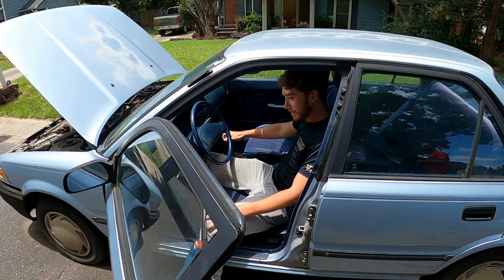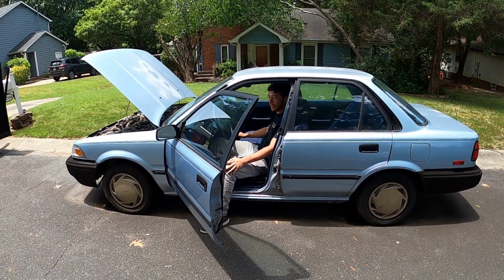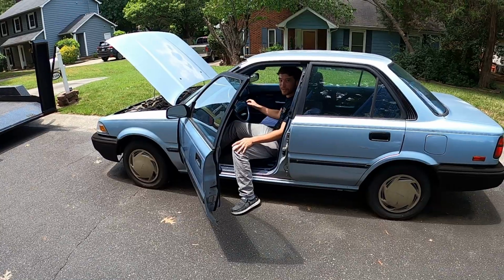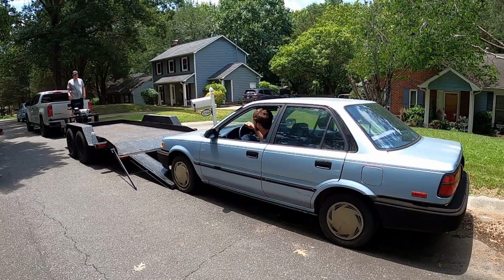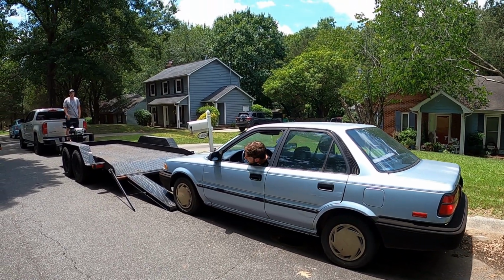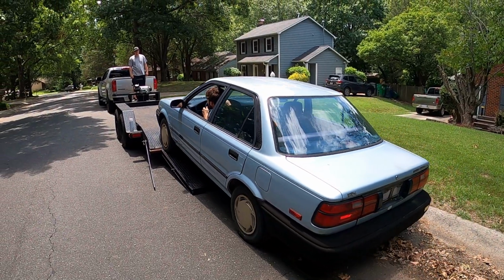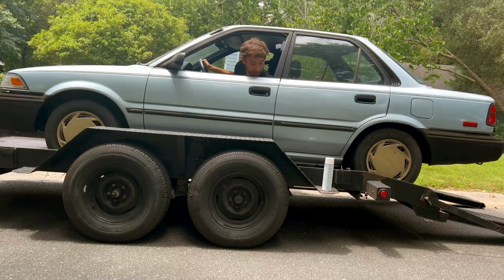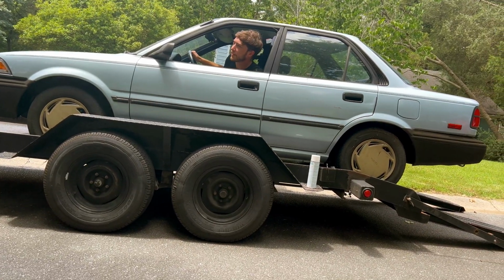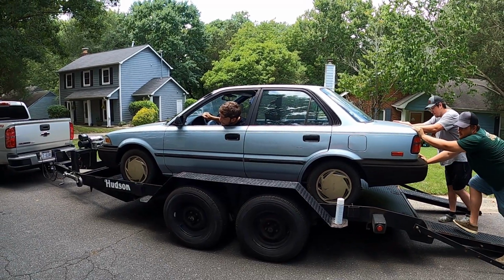Radio works. We got reverse. And we got drive. Look at that. Might not have to do anything to this. How's that steering wheel? Sticky. Floor it. Oh, you're slipping. A little more. It died. It died? Yeah, the car died. Tell him when he needs to stop. Stop.